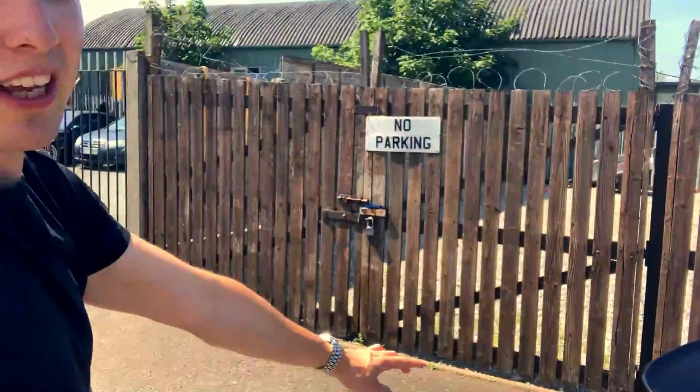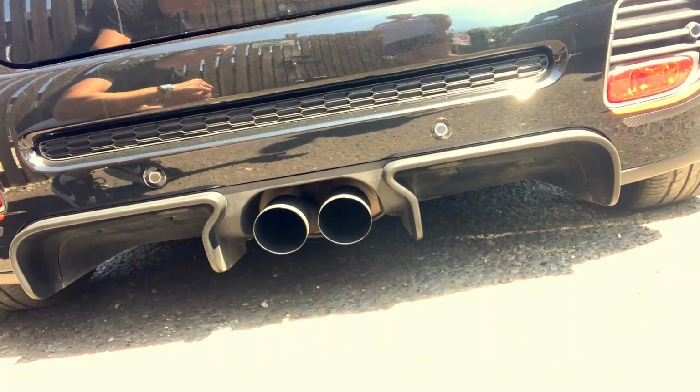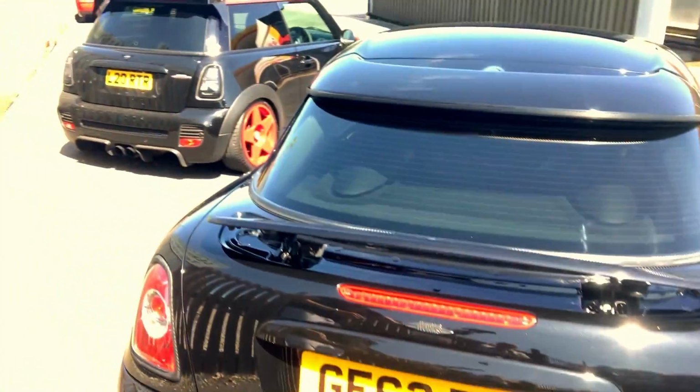And then I noticed on the back here, you've got a pretty big rear diffuser on this. Yeah, this one's got the GP diffuser. We used to have all the challenge diffusers, but we've got GP ones at the moment. I just find they look quite OEM. Yeah, I think they're really nice.